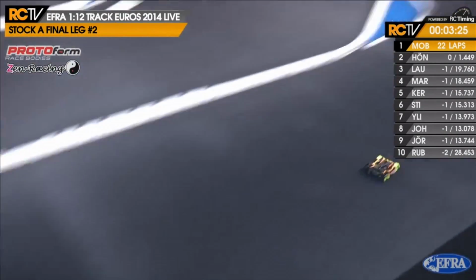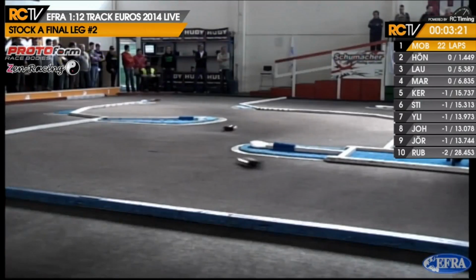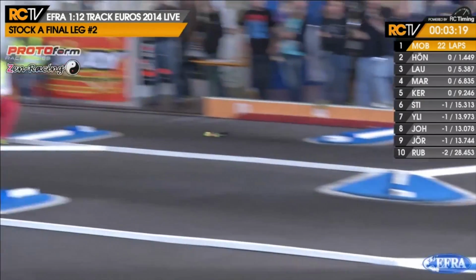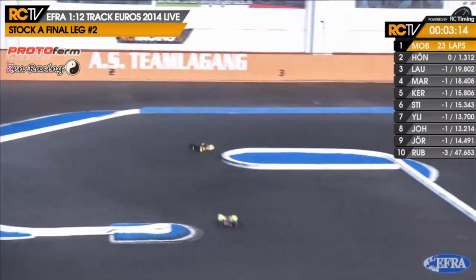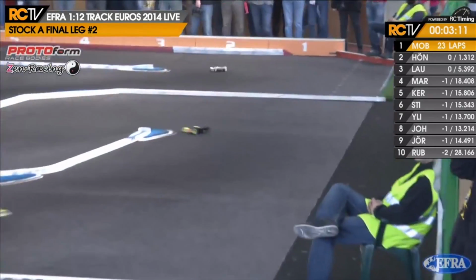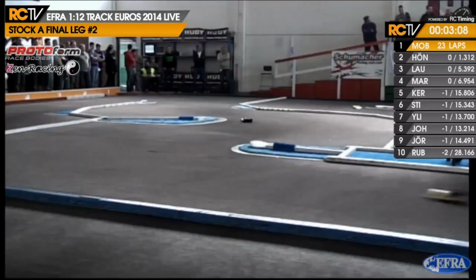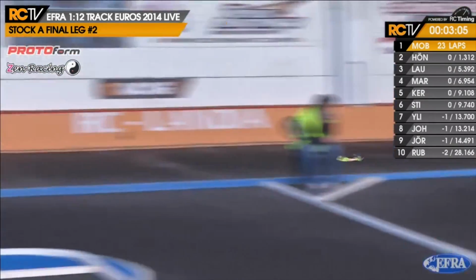Hupo's now got Jörg Michael Tiet in front of him. I'm sure he'll be told to remove himself from the equation. Does a brilliant job there, gets out of the way. Mobers now just taken a lap on car 8 of Helge Johansson. And next up, it'll be Hupo to take that as well.